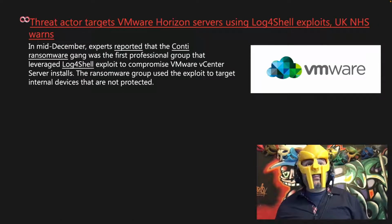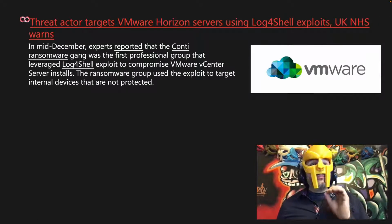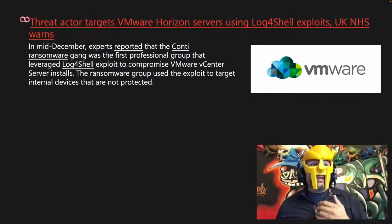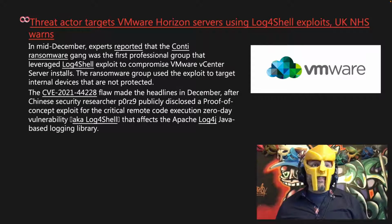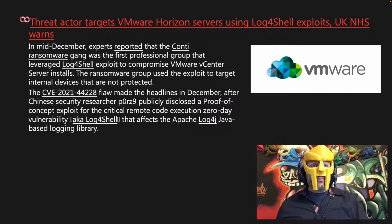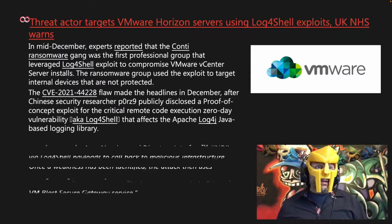In mid-December, experts reported that the Conti ransomware gang was the first professional group that leveraged the Log4Shell exploit to compromise VMware vCenter server installs. The ransomware group used the exploit to target internal devices that are not protected. The CVE-2021-44228 flaw made the headlines in December after Chinese security researcher p0rz9 publicly disclosed a proof-of-concept exploit for the critical remote code execution zero-day vulnerability, aka Log4Shell, that affects the Apache Log4j Java-based logging library.